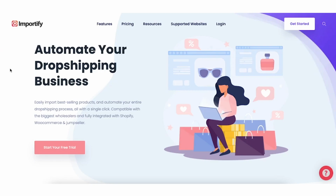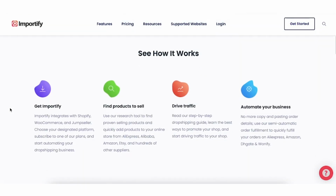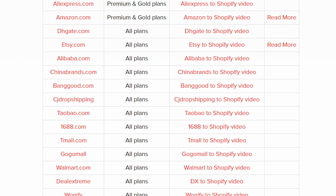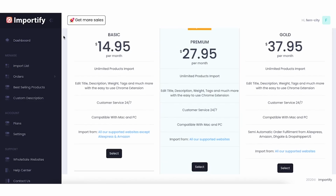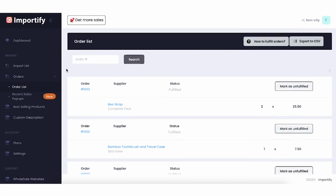Okay, next supplier we're going to look at is Debutify. This is just a connector much like DSM. Debutify is going to give you the ability to import products from AliExpress, Alibaba, Amazon, Etsy, Walmart, DHgate, GearBest, Taobao, and a hell of a lot of other suppliers with just a couple of clicks. So for Debutify, you're looking at $14.95 a month. You do get unlimited products, which is totally different to Spocket and Udroppy. But yeah, you can link your store, much like many of the other ones.